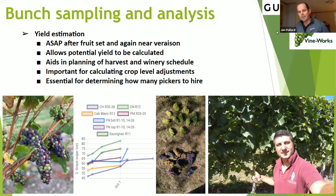We further back that up with lag phase bunch weights. So this is the period just before veraison, and your bunches are formed. They've not started ripening yet, but by taking bunch weights at that time, prior to actually doing the sampling for your sugars and acidity, you can start to build a picture based on the historical weights at the same time of what your increase might be from the lag phase bunch weights through to the harvest bunch weights.